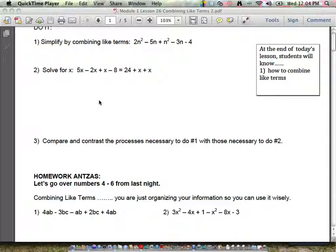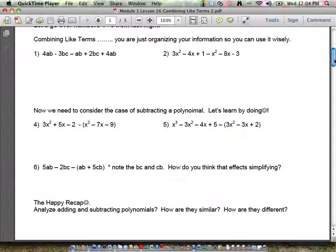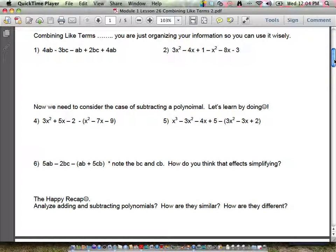All right, so let's keep on going now. Some more combining like terms. And what we're going to do this time is, because we did this work yesterday, I'm going to have you do some of this work at your seat right now. Let's have everybody do number 1. And number 2.